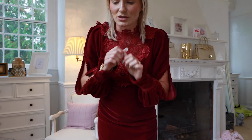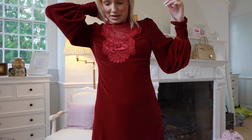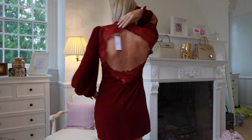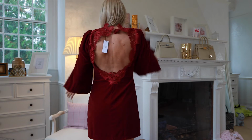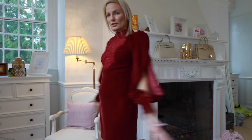little disclosure here, I haven't actually been able to do it up because it's got elastic loops with covered buttons and I've got really long fingernails, and David's up the garden gardening at the moment, so he's going to have mucky hands, so I'm not going to ask him to help me get into it. But the back, how beautiful is this back? I don't feel like the website has done this dress justice whatsoever.